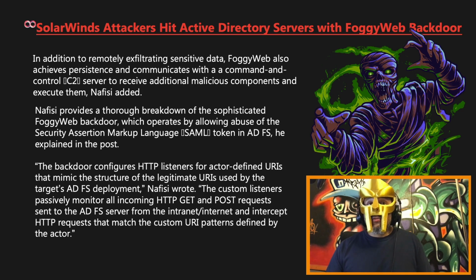Nafisi provides a thorough breakdown of the sophisticated FoggyWeb backdoor, which operates by allowing abuse of the Security Assertion Markup Language, SAML, token in ADFS, as he explained in the post. The backdoor configures HTTP listeners for actor-defined URIs that mimic the structure of the legitimate URIs used by the target's ADFS deployment. The custom listeners passively monitor all incoming HTTP GET and POST requests sent to the ADFS server from the intranet or internet and intercept HTTP requests that match the custom URI patterns defined by the actor.